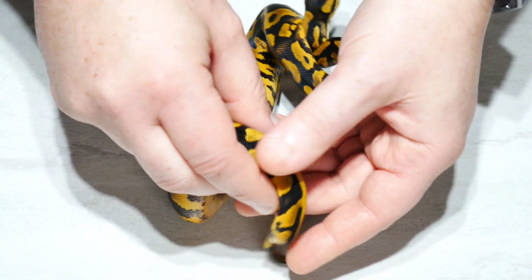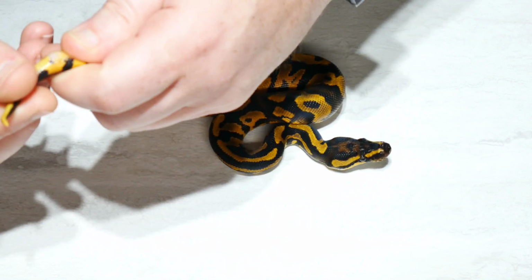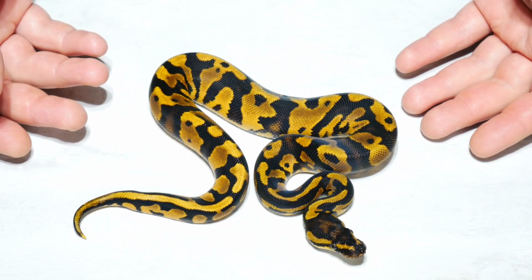So that first one was a male. Let me check here. I want to say this is a female. Nope, that one's a male too. So both of these are males.